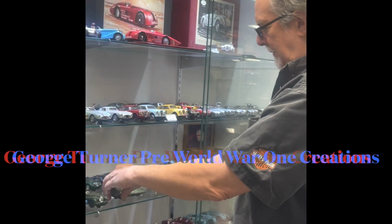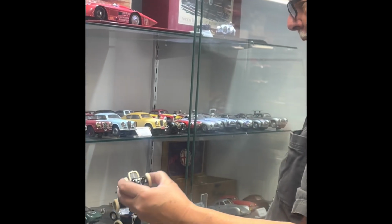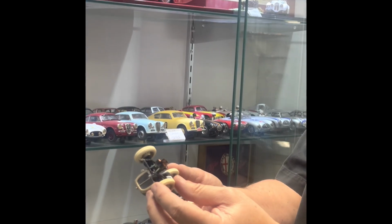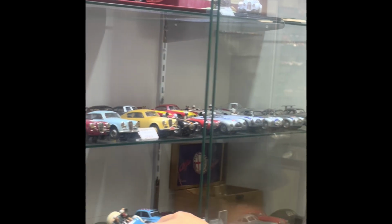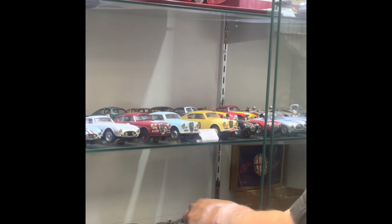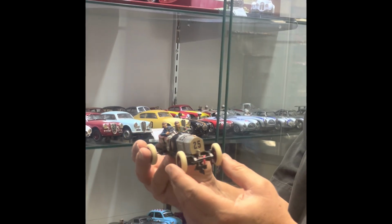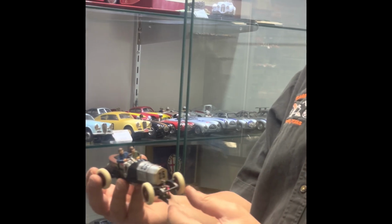So unusual. And these are George Turner's. These are what they call Edwardian racers. You know, during the Edwardian times, pre-World War One. And the sad thing is that a lot of these would have been destroyed just by the kids racing. So it's nice to see them in pristine condition.